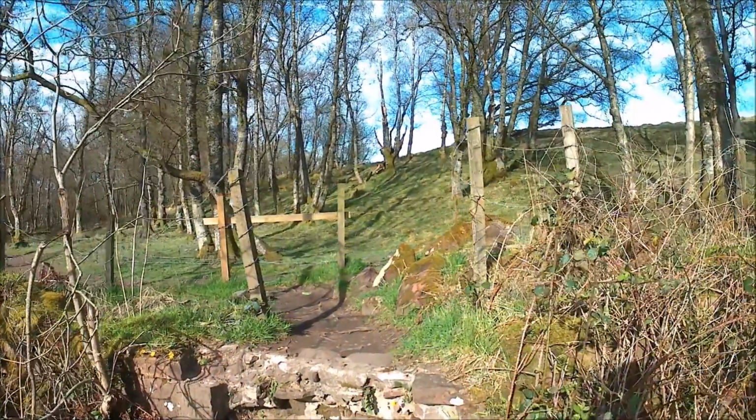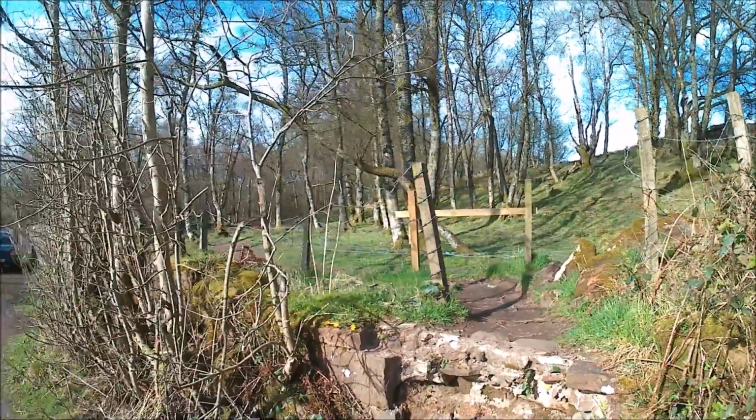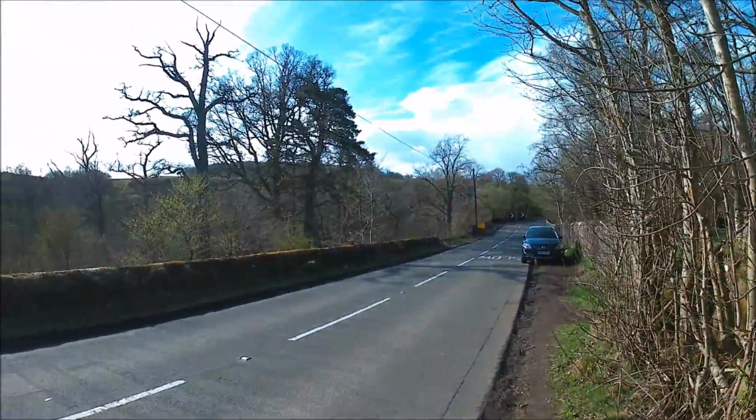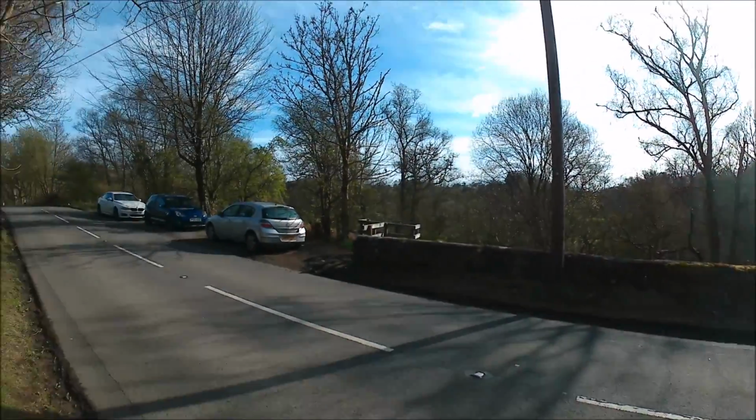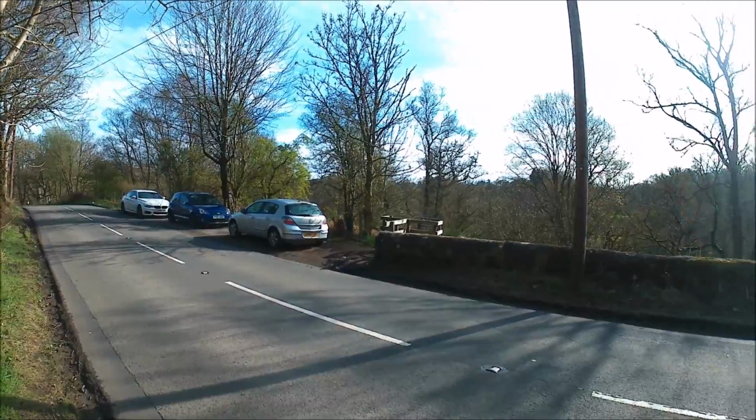So as you can see, I'm just at the entrance to the path, which I believe is just here. Right on the main road, very little signs around for it. There is a couple of car parking spaces just over there, as you can see.